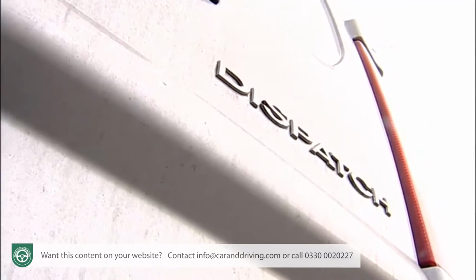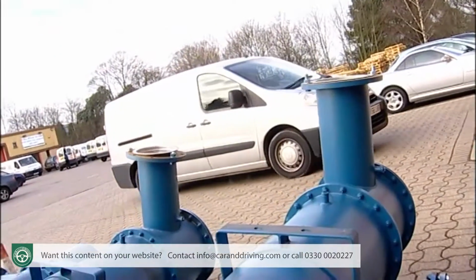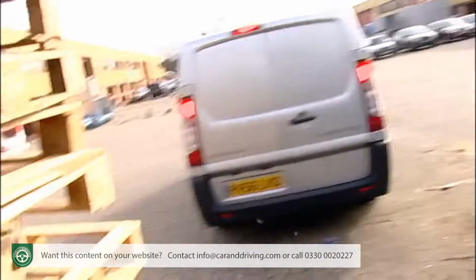Today's model is easier to pin down, going head-to-head with vehicles at the more petite end of the panel van spectrum. It's a tougher gig, but there's confidence at Citroen that the Dispatch is up to the challenge.